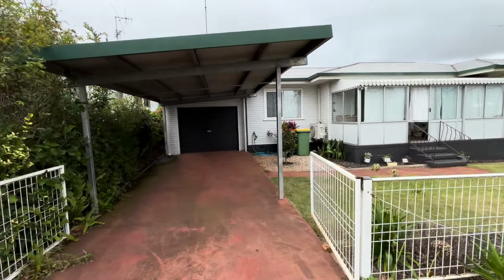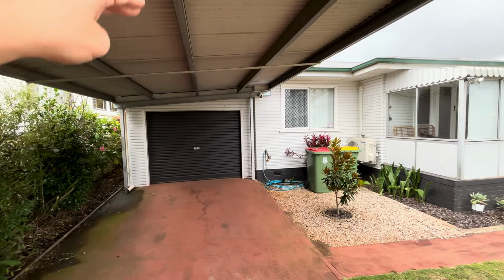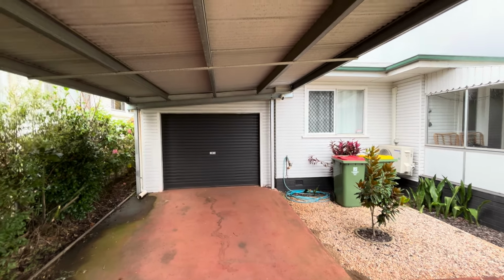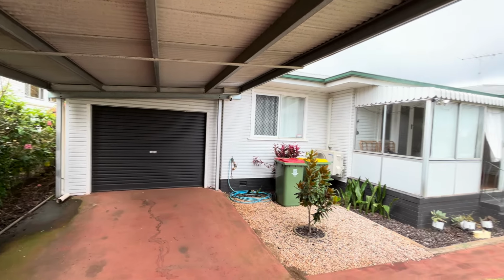So single carport out the front with a single bay garage. It's a little bit low here, but you would fit a standard size SUV through there. And you've got full drive-through access to the backyard, which we'll see a little bit later on.